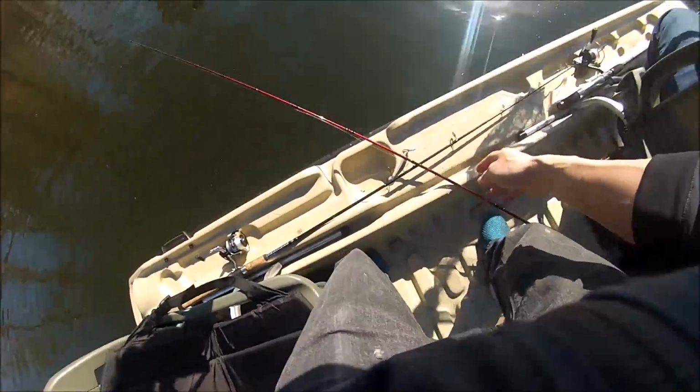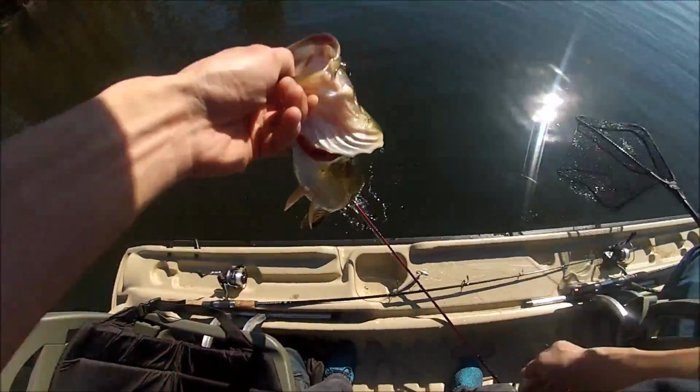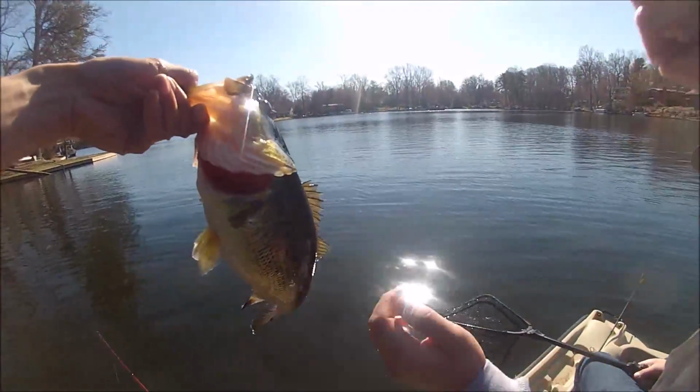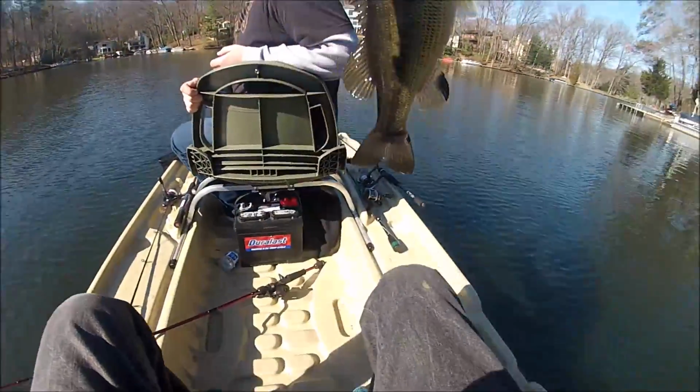Starting it off with a nice three. That's probably a nice three. It was hooked good too. Oh, maybe not. That is a nice bass, dude. Nice three. Well, it was cold too. Good job, dude. So that's like a 2.3.